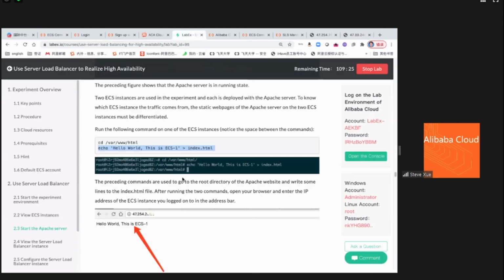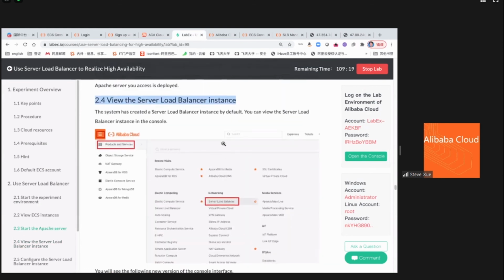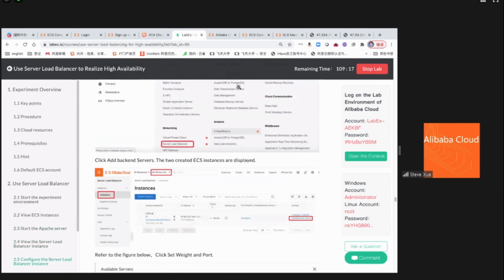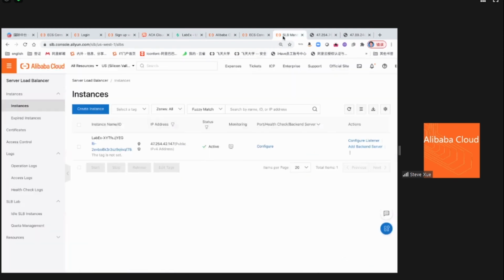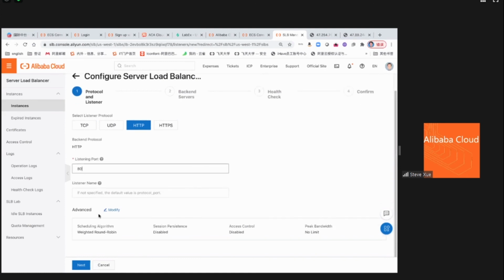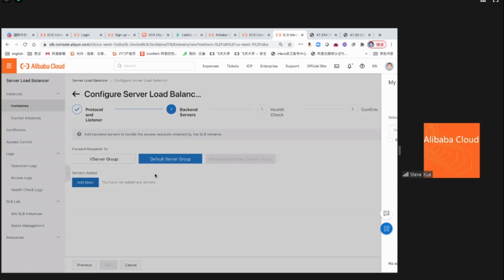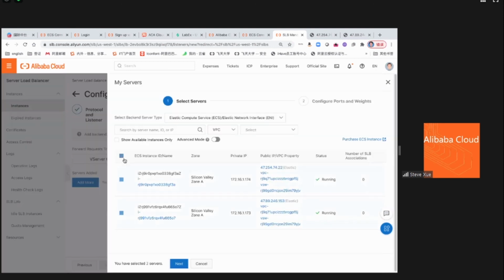After you do this configuration, you can go to the SLB configuration, right? The SLB configuration will be quite similar to what I did from my own console right now. So I'm going to do this quickly. You can see here, I'm going to configure my SLB. I click here, config. I will use HTTP from port 80, right? And I leave this as default and I go to the server side and I add my existing two ECS to my backend.